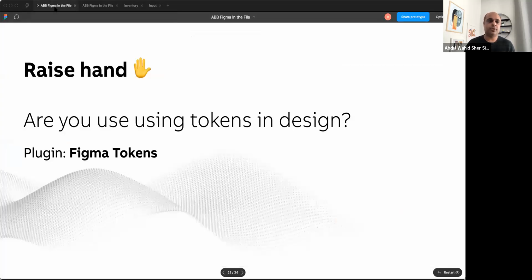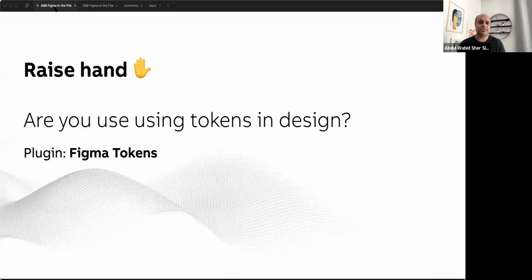So moving on. Another quick question. Raise your hand, how many people are using design tokens inside the design files? Are you using design tokens? I see a few people are using design tokens in the design files. A few more coming. That's good.